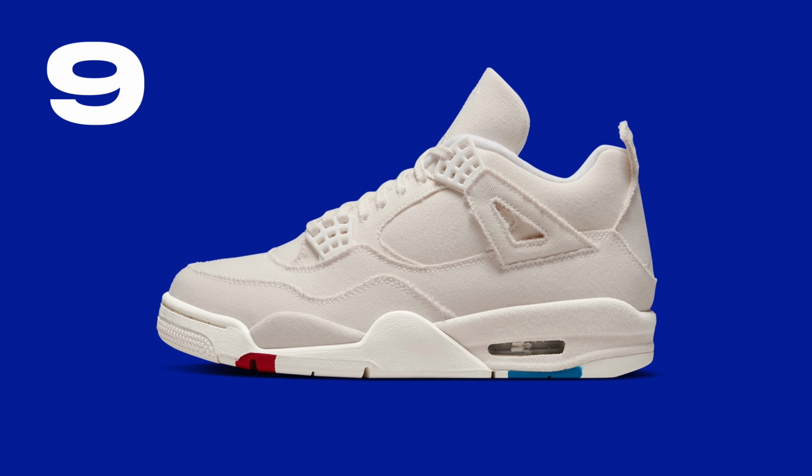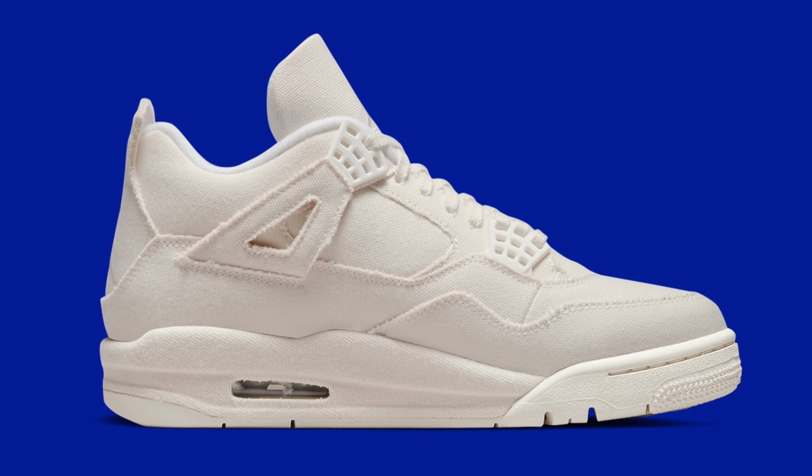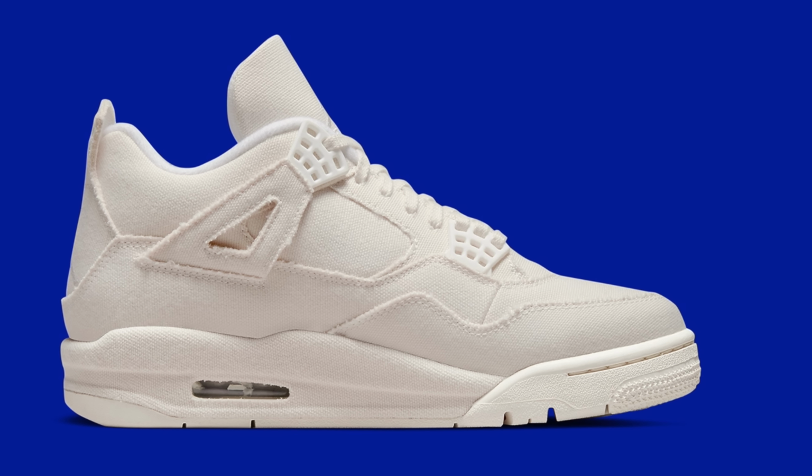Number 9 is the women's Air Jordan 4 Blank Canvas. So as the name of this shoe would suggest, this shoe comes in a white canvas upper, essentially to replicate a blank canvas, and in a lot of ways, I think Jordan Brand's idea behind this shoe is to have people customize it. And I actually really love this concept.